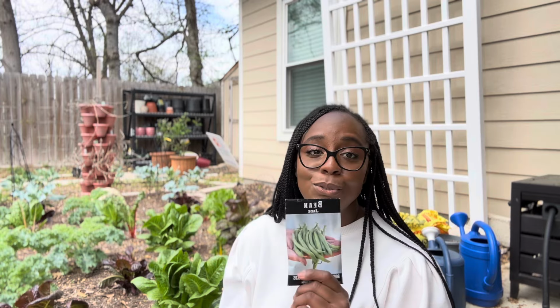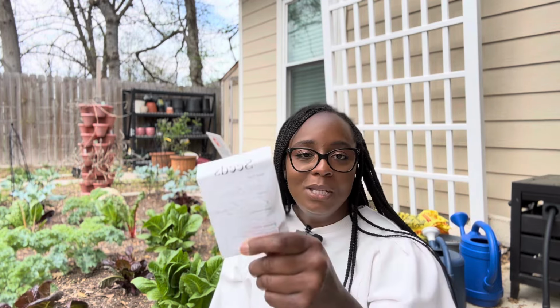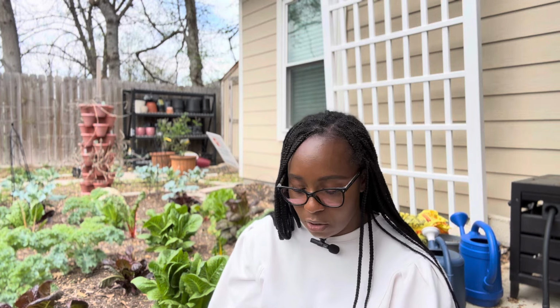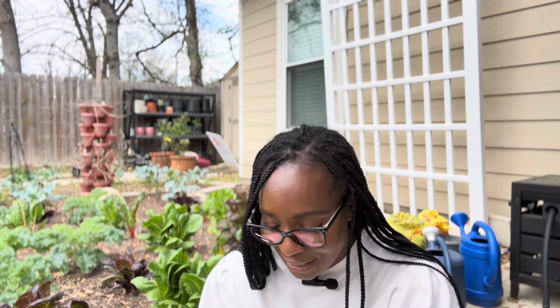So I'm going to get plenty of this started, and we're also going to do a second succession of the jade bean. Also, for a little color, a little razzle dazzle, we're going to do our royal burgundy bean. It's not a favorite amongst us, but I just like to have some color in the garden. But we're still going to eat it now, okay? It's not just for color. We're going to eat these.